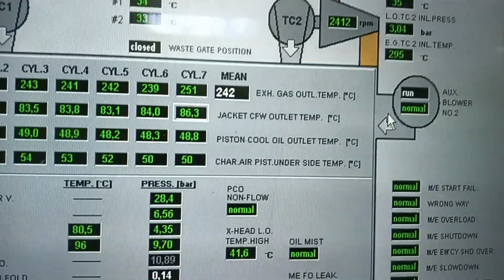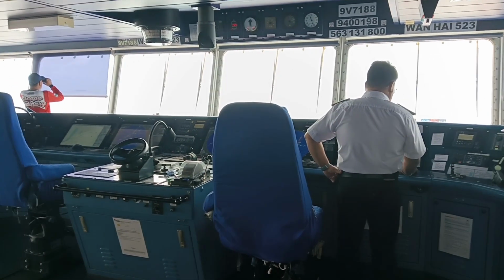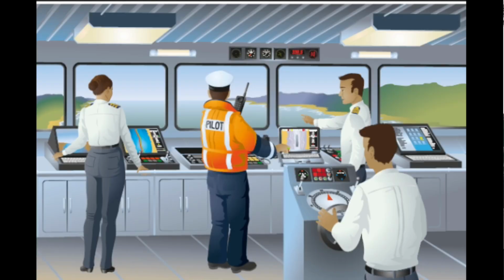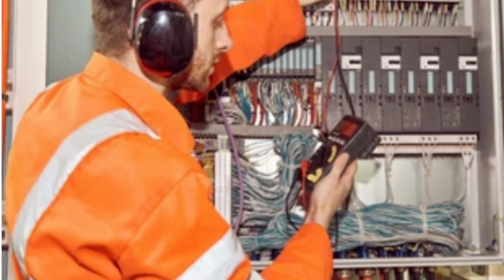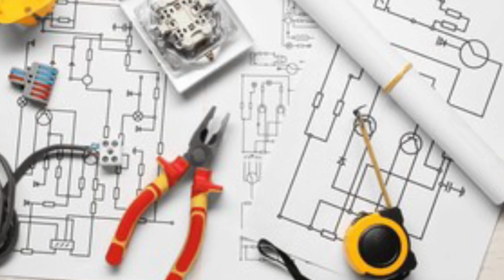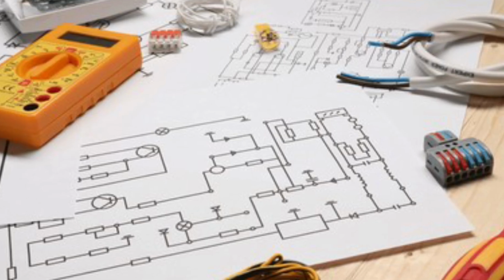The potential outcome of this scenario is that the bridge team cannot give a normal maneuver to the ship. Expected complaint from the pilot. The preventive action: carry out proper check or maintenance of the electrical control panel. Familiarization with the electrical diagram of essential equipment is necessary to obtain the fastest solution to the problem.